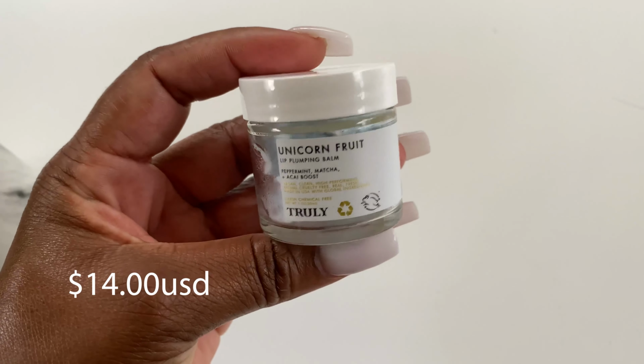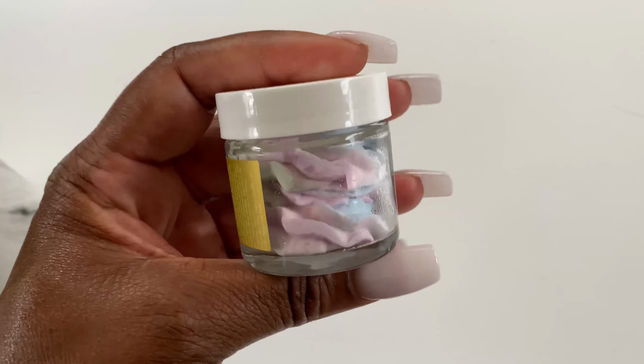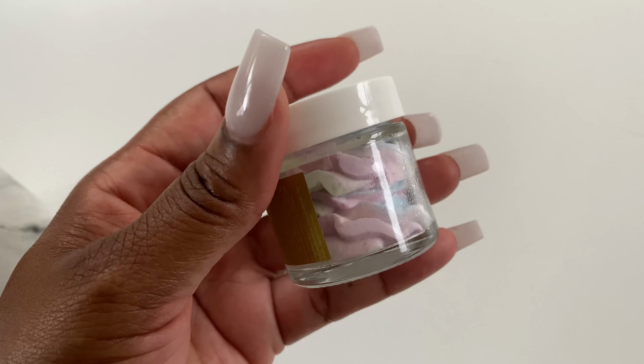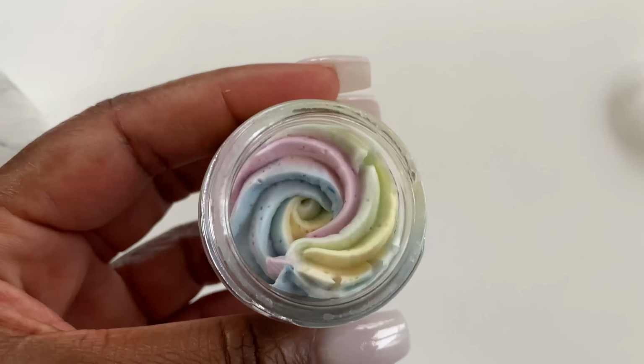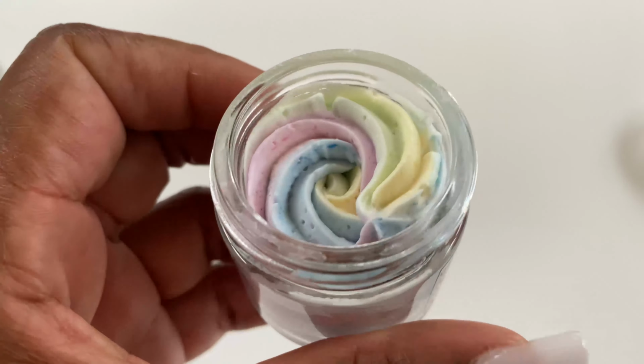And this next one is Unicorn Fruit. So this is a lip pumping balm, and it's supposed to smell like peppermint. So we will see in a minute, but you guys, again, look at how pretty that is. It definitely looks like anything I would think a unicorn would look like if they did exist. It's pink, blue, and it's got a little hint of green in it. A better look at it on the inside, and it does smell just like peppermint. Look at those colors, you guys.